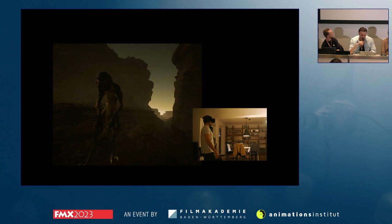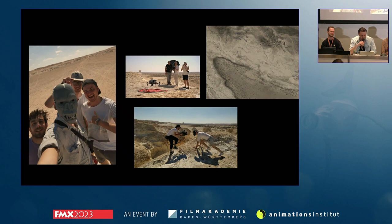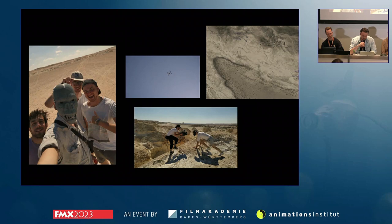So from there on, thanks to our production, we decided to shoot in Jordan, in a real desert, because it even makes more sense for our project. So we did location scouting, we did a lot of scans, and we used a drone for this one. And all the scans we used later on. We also printed this mask, like we have it over here.